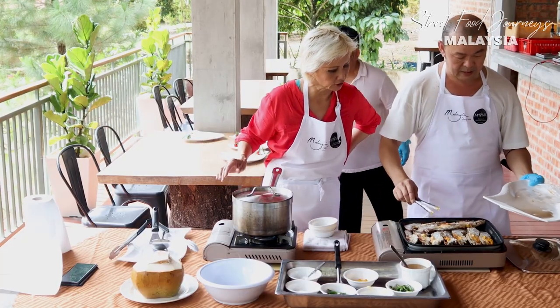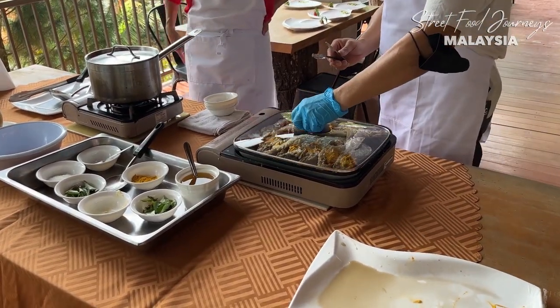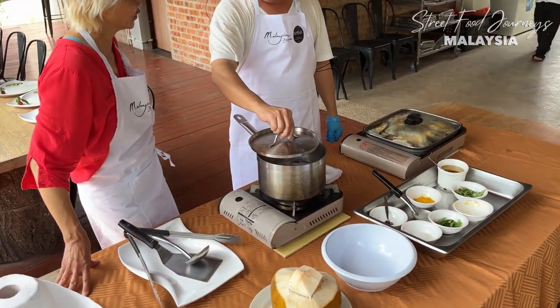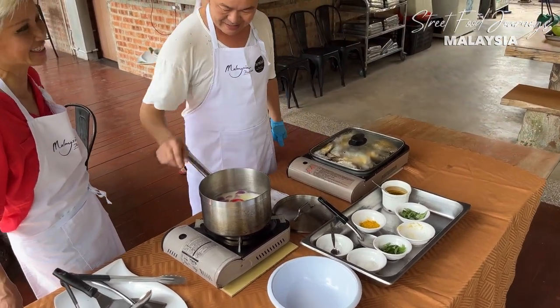Okay, what sort of flour do you use? Potato starch. Oh, potato starch. Gotcha. Do you use coconut water to do a lot of your cooking? Nope. Only this one. It's a good idea though.